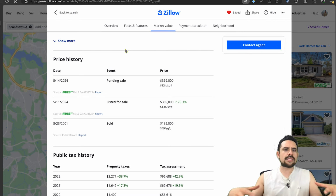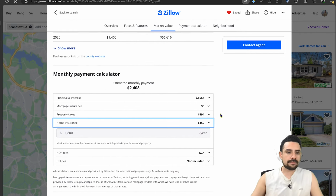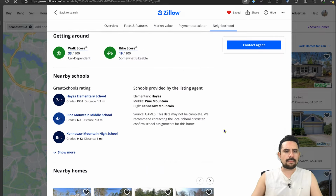So sometimes seeing homes that are pending come back on the market and repeat can be an indication that something's definitely wrong, but it's also an opportunity. It's worth looking into and exploring just to see if you might be able to get a good deal from that. We've already covered the monthly payment calculator and why that's important.